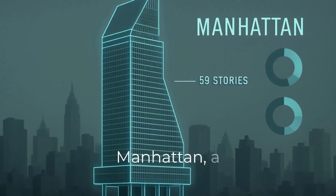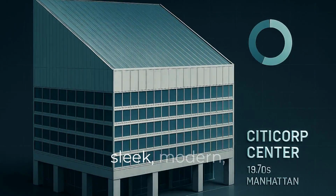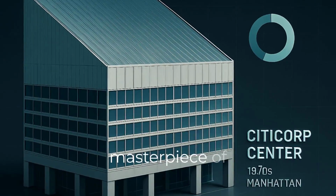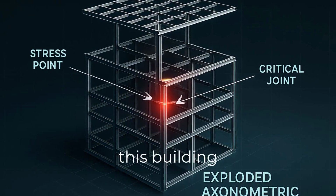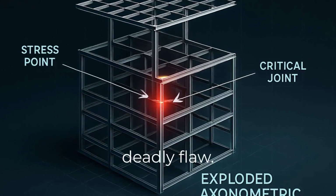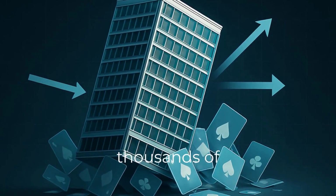In the heart of Manhattan, a 59-story skyscraper towered above the skyline. Sleek, modern, and hailed as a masterpiece of engineering. But what the public didn't know was that this building harbored a deadly flaw. Under the right conditions, it could have toppled like a house of cards, taking thousands of lives with it.